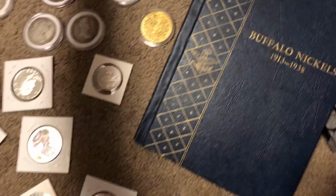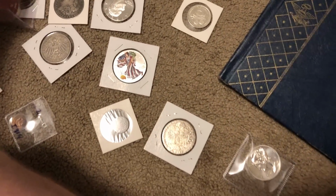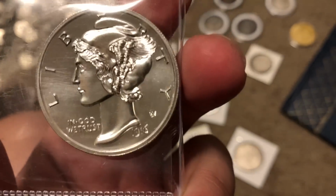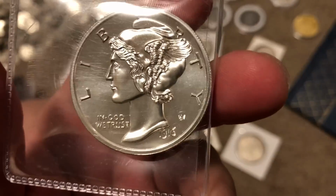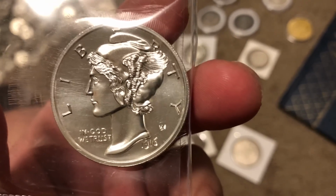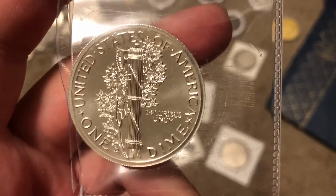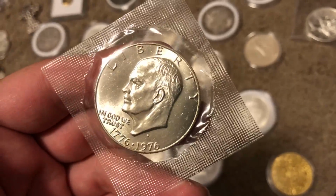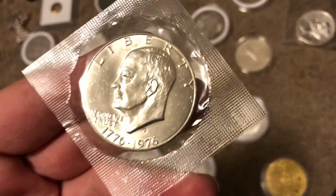Try to move that carefully. Just put it right there for now. And this one, I'm just going to leave in the plastic. It is another 2-ounce round, and it's a copy of the classic Mercury dime. Very, very neat. I have another Eisenhower, just uncirculated silver dollar from 1976.